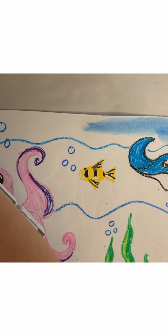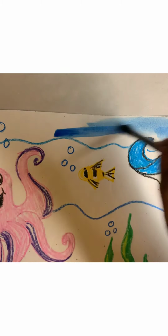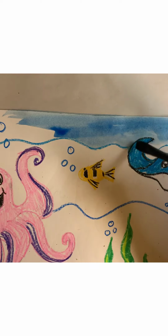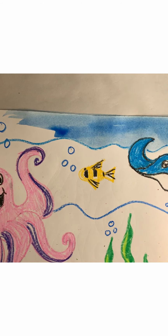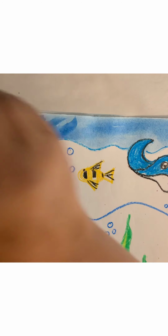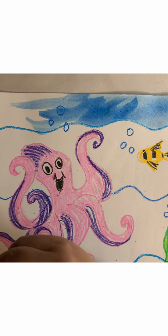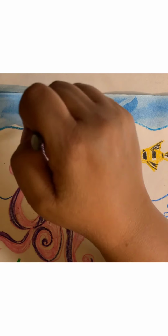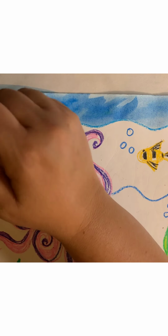That's what I'm going to do, and I'd like you to do the same. If you happen to have a palette that has more than one blue, that is great, but not all these paint palettes have more than one blue on them. Now notice how the crayon is resisting the water. You could still see those bubbles shining through that we just painted over.